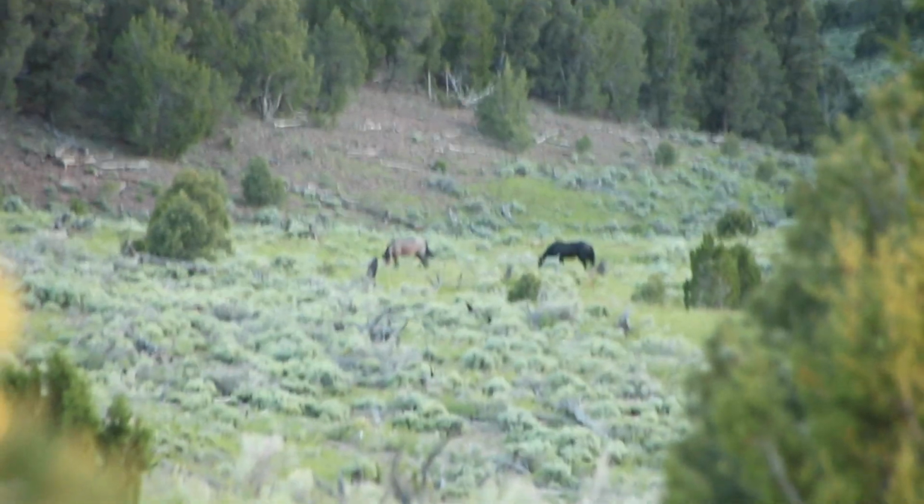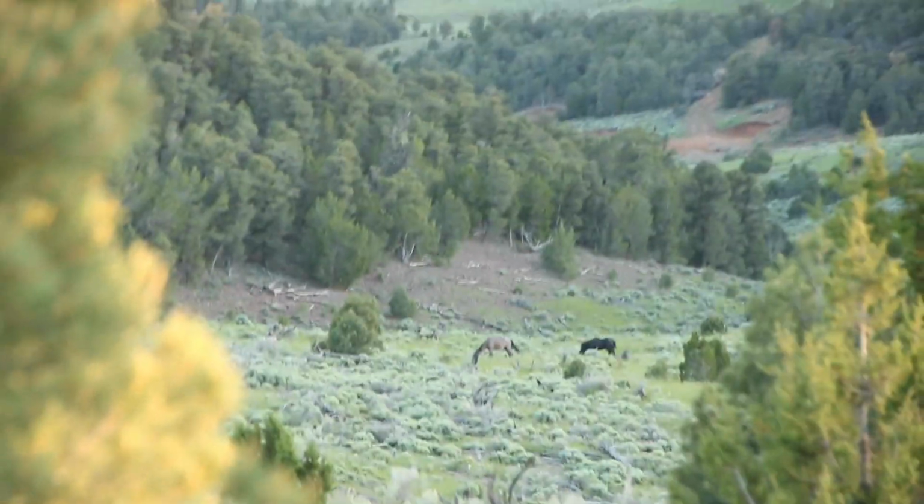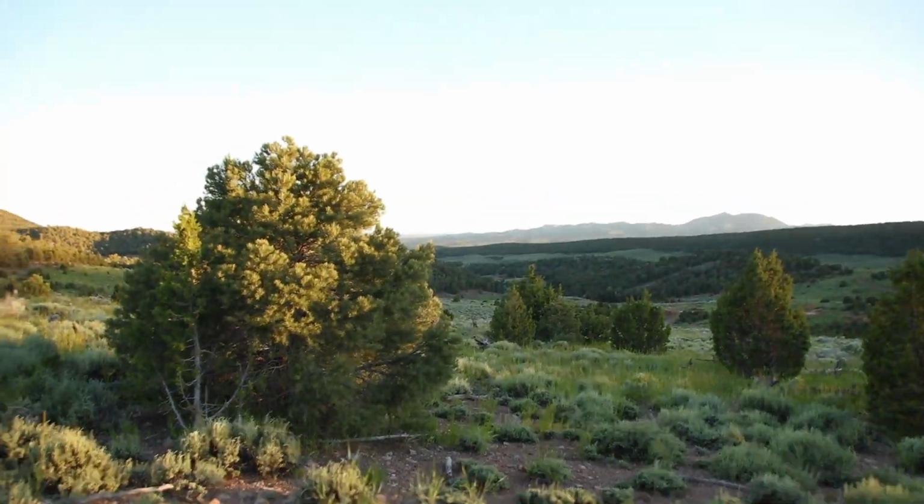Oh, there's a bunch of them down there. I see at least 3 right now. I'm just gonna watch them for a little bit. It's pretty cool to see actually, but the sun's gonna set here in a second. I think I'm gonna call it a day, head back to the truck. I have probably a 3/4 of a mile walk, and if I don't find anything then, it's gonna be it for today, but it's a pretty exciting day.